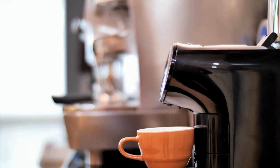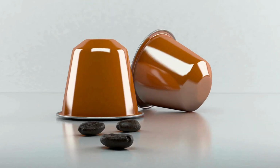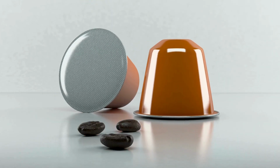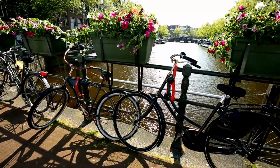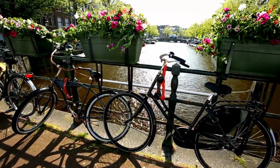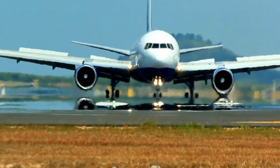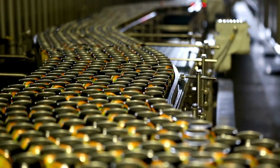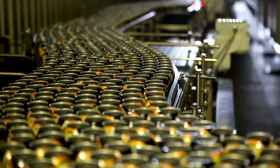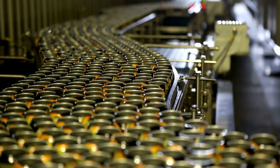Aluminum from coffee capsules or container lids can also be recycled, preventing them from ending up in landfills and contributing to the production of new materials. This recycled aluminum can be used to manufacture a variety of products, such as bicycle frames, car components, electronic equipment parts, and even airplanes. Additionally, it can be melted and converted into aluminum sheets for the production of new cans, thus closing the material's life cycle sustainably.